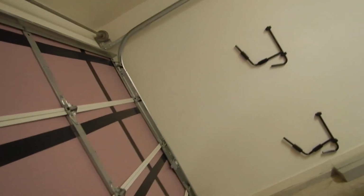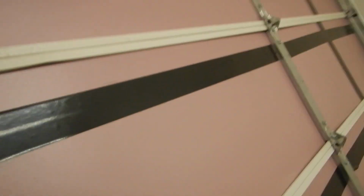Okay, you see that? Let go of it, it just falls down. This door is not balanced. This door is not balanced. Okay. Can we go back to this thing? We will. So we come over here, we turn it on.